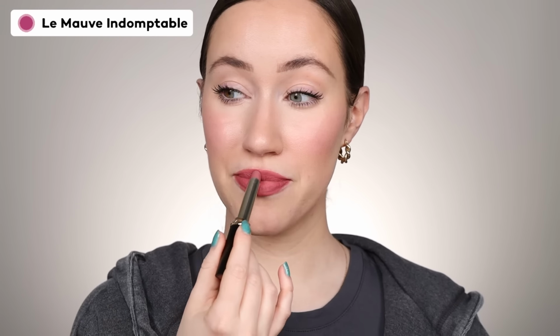A lot of times when you think mauve, you think of something a little more muted and brown. This is a little bit more rosy of a mauve, but still so pretty. Definitely a very unique kind of color that I would personally wear on a daily basis, or on a night out if you want just that little oomph of color, but not anything intimidating. That's gorgeous. So again, this is 143.